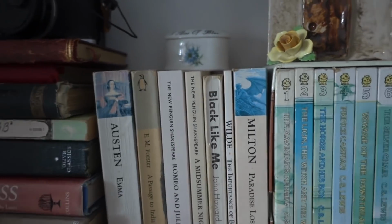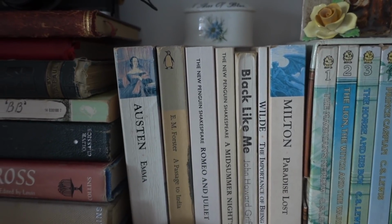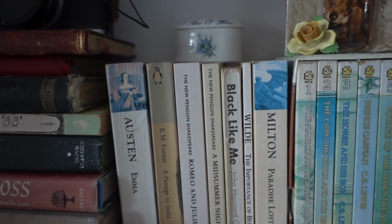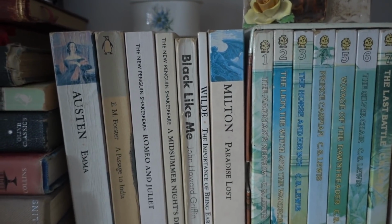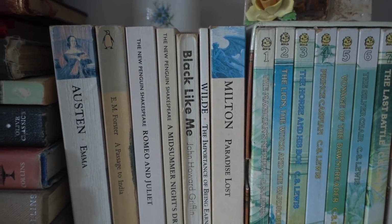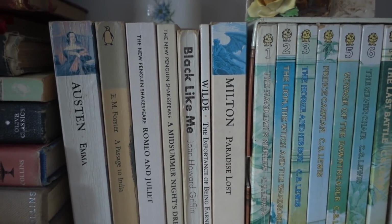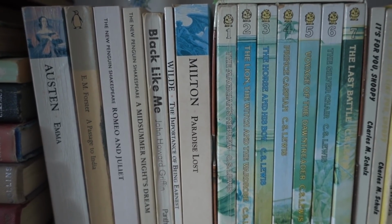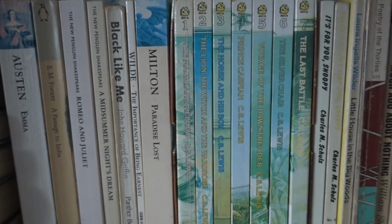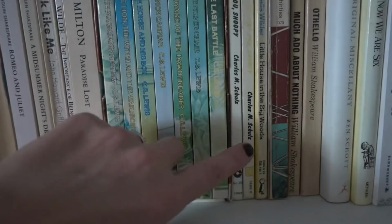I've never looked it up, but I found it very eye-opening at the time, and I was very young, and it wasn't really something that was discussed back in the sort of late 80s, early 90s. So I found it very eye-opening indeed, and I've always kept it as a reminder. Paradise Lost I've never read either. I think that might have been my dad's. The Chronicles of Narnia. A few Snoopy books.